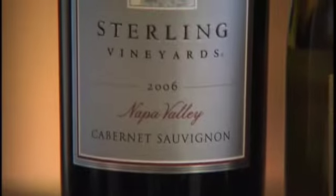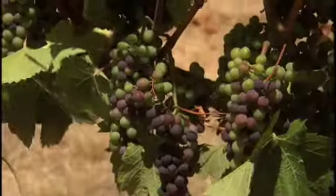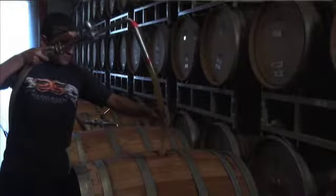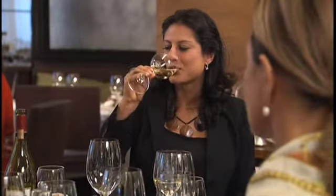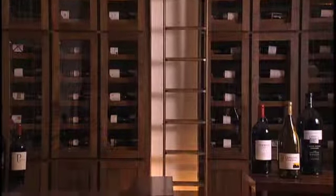Wine for many is cloaked in mystery and pretense. At its core, it's a very simple beverage, fermented grape juice. What makes wine unique is the myriad of grape types, vineyard location, and winemaking techniques used in making it. All of these influence the style and the taste of the wine.